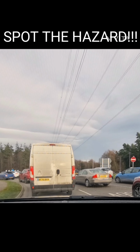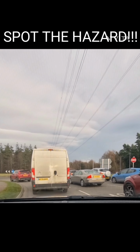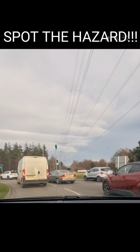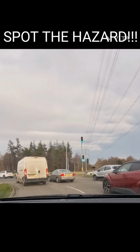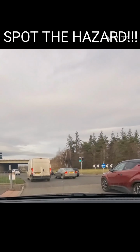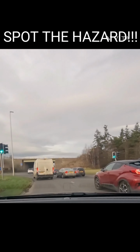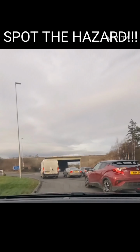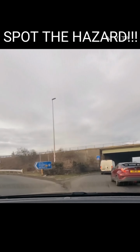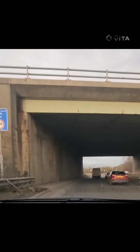How did you get on? Did you spot it? Let's have another look together. I want you to keep an eye on the red car directly to my right here. Aha! There it is. Did you see how that red car came onto my lane? I had to slow down a little bit. I also gave him a little toot of the horn to warn him that I was right behind him. So there you go.